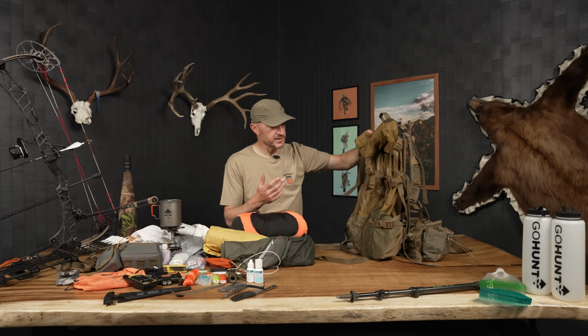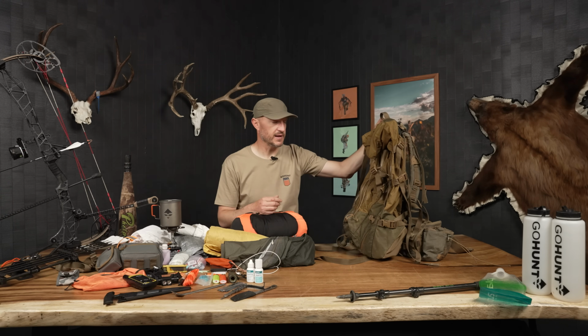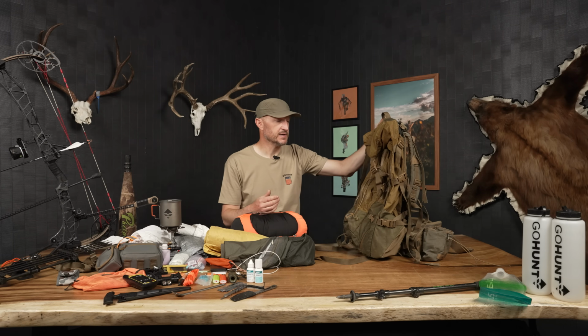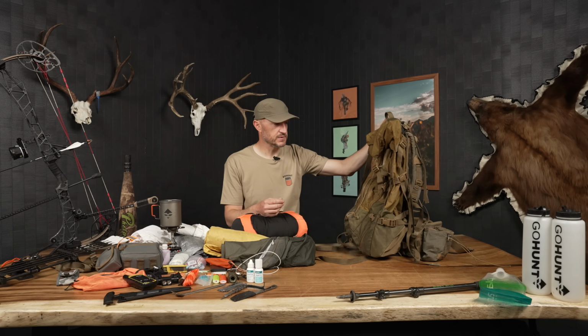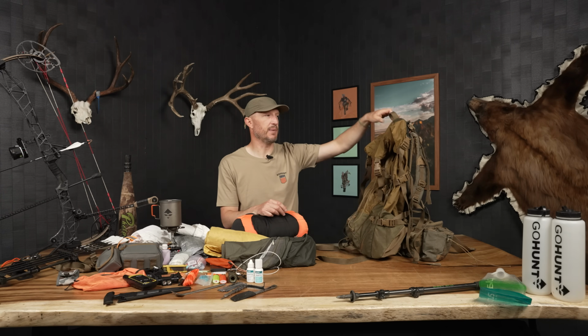This does have some pockets, which is nice. It does have a front pocket here, which I can stuff my rain gear in. I can stuff a headlamp. I can stuff my inReach if I need it. So there is some organization to this pack, but for the most part, I don't like sticking accessory pockets on my pack, but that's just me.